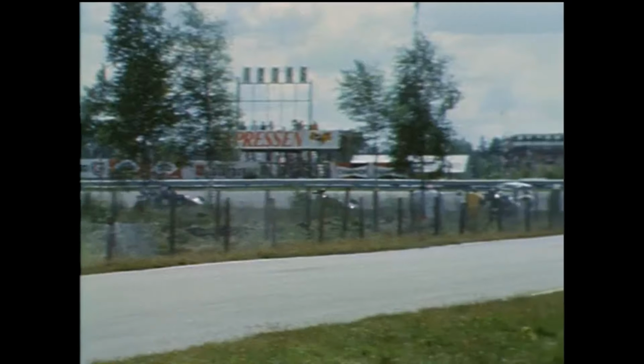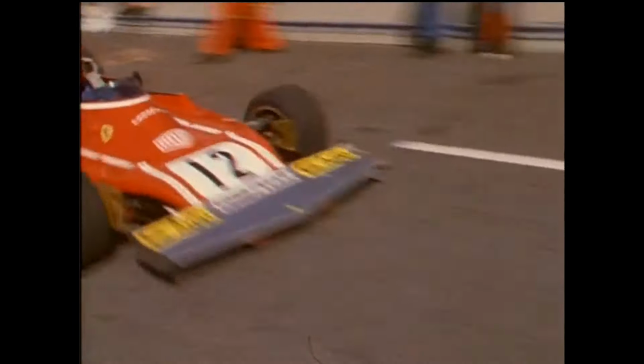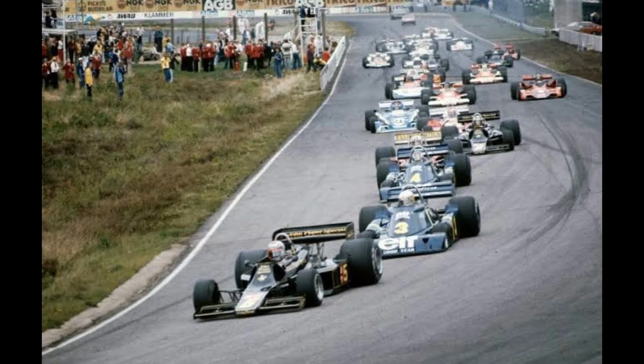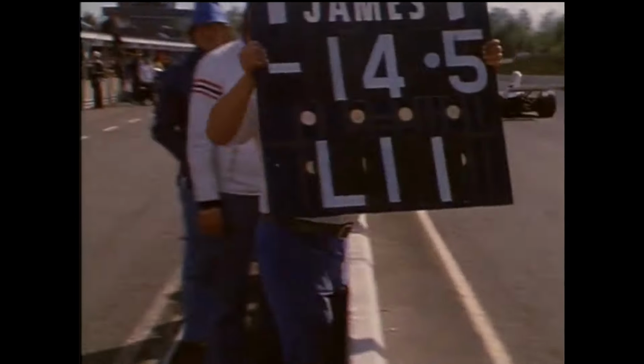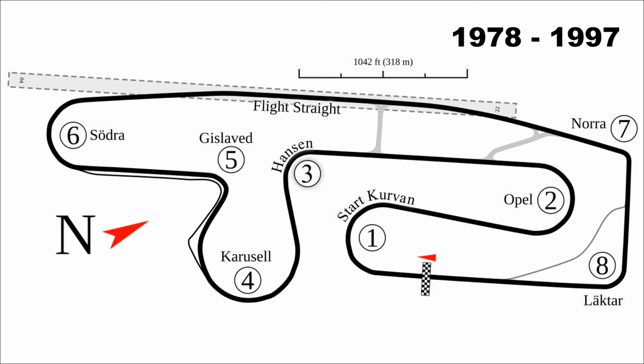But it doesn't stop there. Safety changes during this time period included a redesigned pit lane entry road for the 1976 Grand Prix, which allowed the barriers at the entry to Gislaved Corner to be moved significantly further away from the track. Larger changes occurred before the 1978 Swedish Grand Prix, when the unpopular chicane was completely removed in favor of a much tighter Norra Corner, as well as a small reorientation of the straight and final curve.